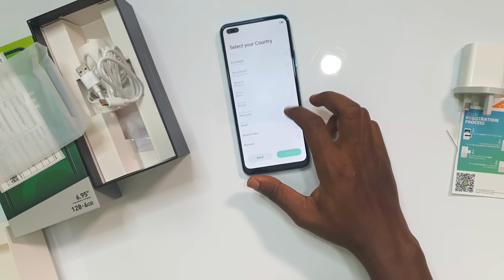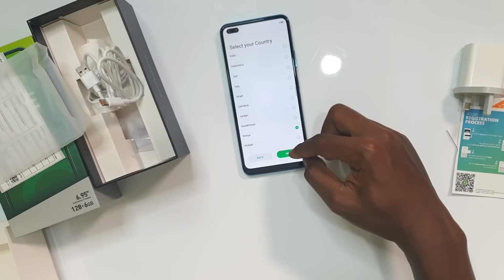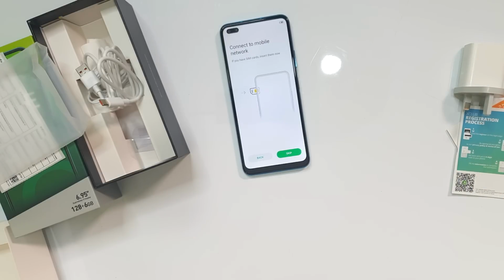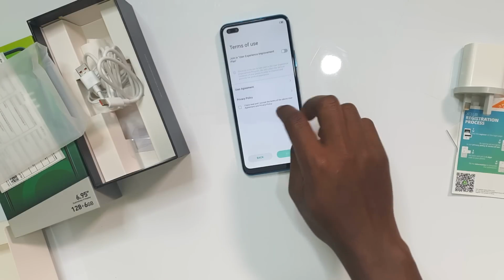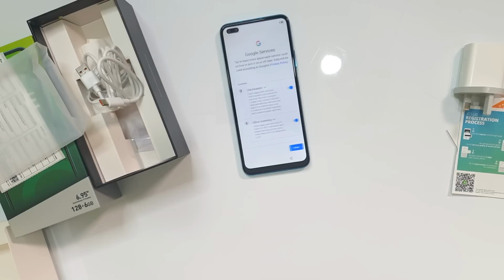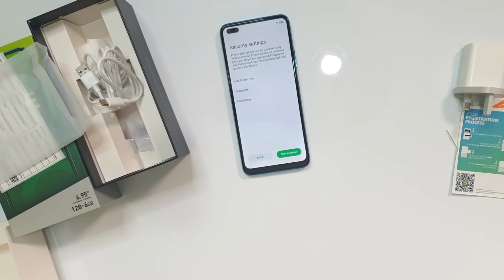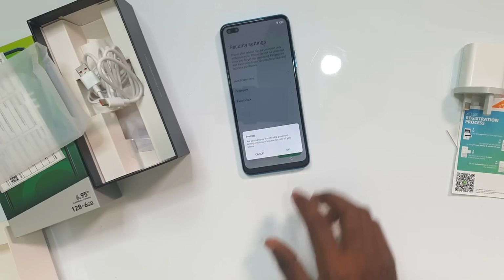Start. I'm in Kenya. Skip. Let me skip connection to Wi-Fi. Don't join user agreement, but agree to the privacy policy. Google services. Skip anyway.